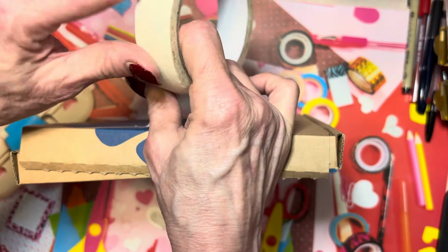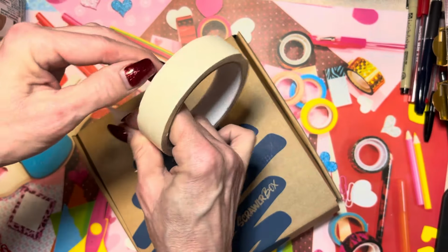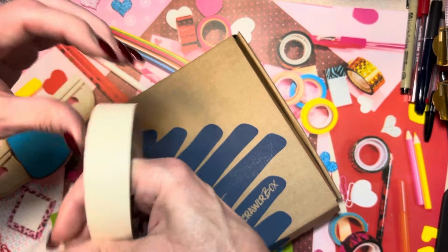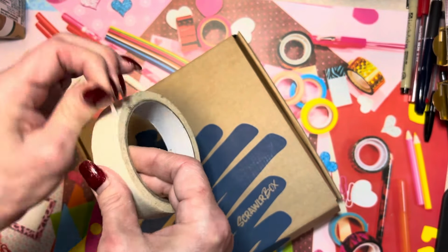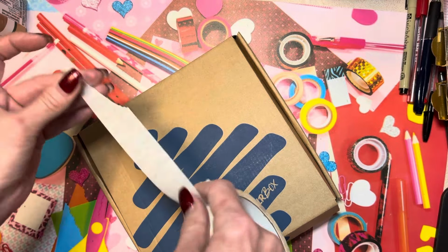Oh, I was rushing that tape. Come here. Oh, sorry, guys, I struggle sometimes with my hands. I'm like a nightmare over here. It's like a train wreck. I drop things. You know, you get used to it, right? Authentic Mel. Here I am. Big old mess.